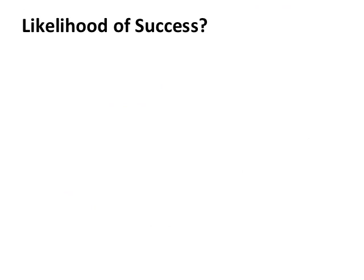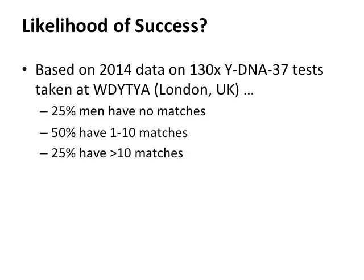And that can be very, very useful information to have if you have maybe some documentary evidence that might be pointing you in a particular direction. So it can help focus your research. And based on 2014 data, 25% of people when they do a Y37 test will have no matches at all. About 50% of them will have somewhere between 1 and 10 matches at the 37 marker level. And about 25% will have more than 10 matches.